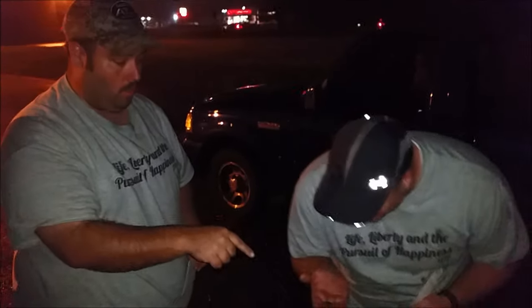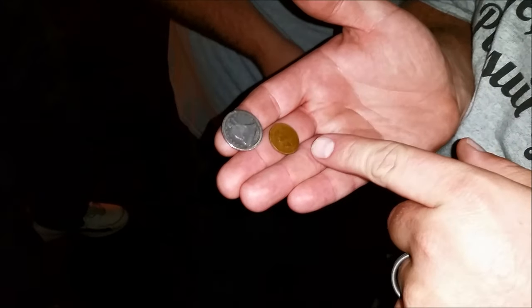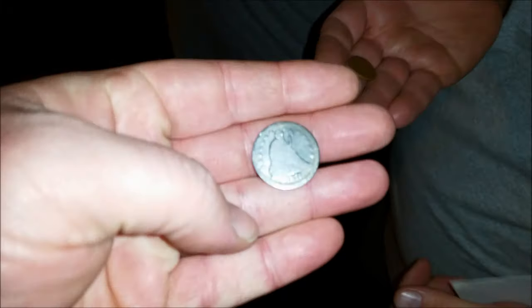Oh, you got a city quarter? What is this? Well, I guess if I can't find one out in the field, thanks. Well, Bill's got a seated quarter. Jesus. You got a seated quarter? Yep. Is it a 77? Yeah, it's 1877 and 1903. That is awesome. That is so cool. That's my first one ever.